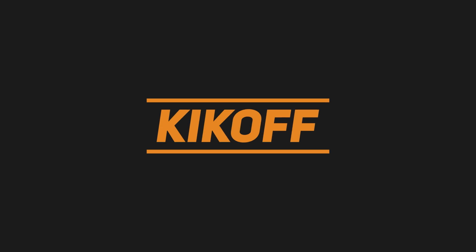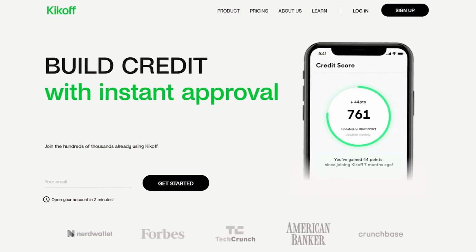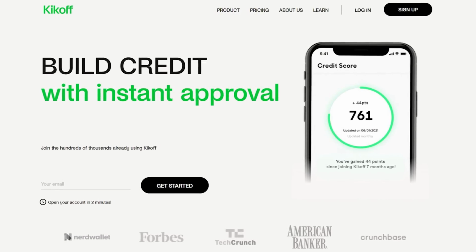The next trade line we will be talking about will be called Kickoff. This one is a little bit different from the previous ones mentioned because it is a revolving line of credit and also an installment line of credit. If you are not familiar with what a revolving line of credit is, then just think about a credit card. You get access to a certain amount of money. Once you pay that balance back, then you will get access to the full credit limit once again.